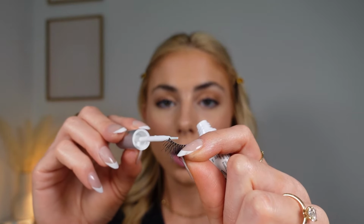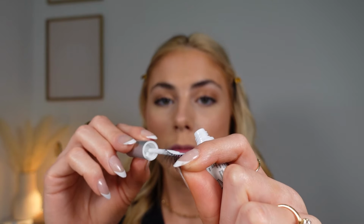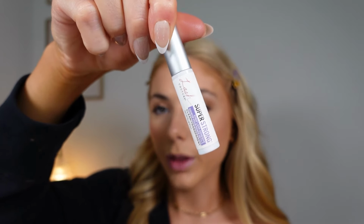This honestly stayed on super well, and I am no expert at eyelashes. I almost never use them, so I feel like that says a lot about this particular glue. I got it at Target. It was not very expensive. Then I just kind of give this a little bit of time to be tacky before putting it on the lash.